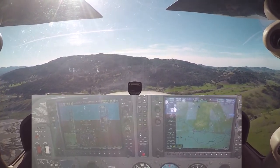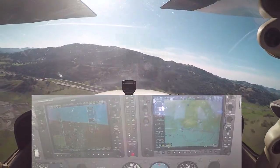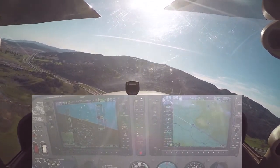Notice the airspeed, I'm just holding it. I'm just barely on the high side of 70. Been idle here the whole time. I'm not going to be idle to the runway, because now I'm back on path. Power's going to come back in.